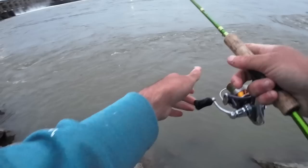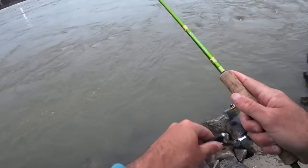I have a stringer in my pocket. I honestly wish I had a 5-gallon bucket. The walk is so treacherous. I just didn't want to haul out a bucket of fish I had to worry about spilling.